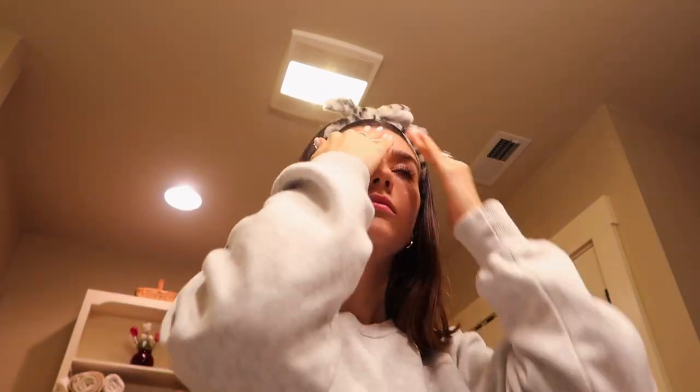Then I am using this moisturizer by Clean and Cleanse. I don't even know what it's called, but I've been using it for like some days and it does make my face soft, but I'm not sure if it's good. But when I wake up, it feels so good. My face feels really soft. So for now, it's working really nice.